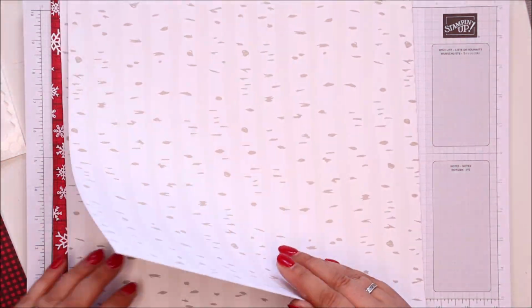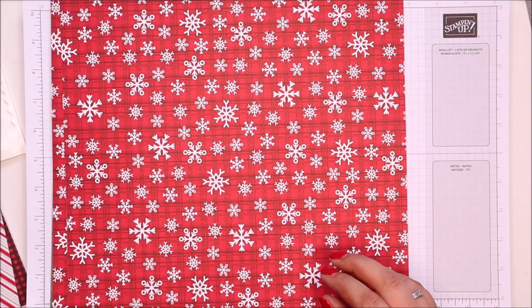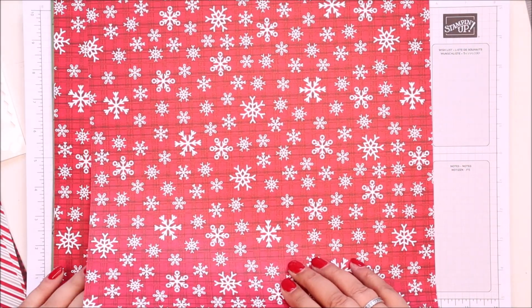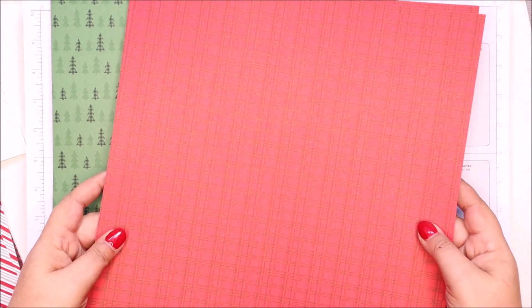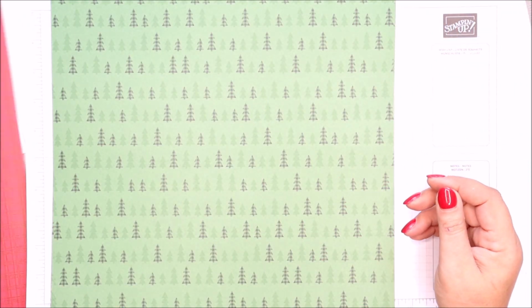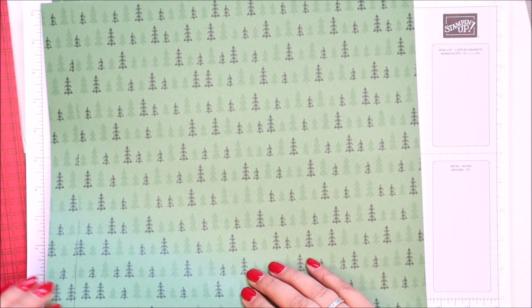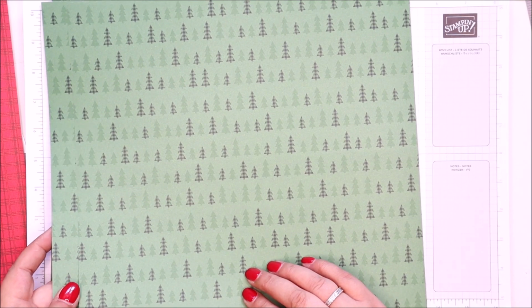Lovely check on the background. Silver birch and candy canes. Oh, there's a song in that, isn't there? I'm not going to sing it. It would be dreadful. Snowflakes and some more tartan. I'm not going to get into the whole plaid tartan debate again this year. It's plaid. It's spelt like braid.